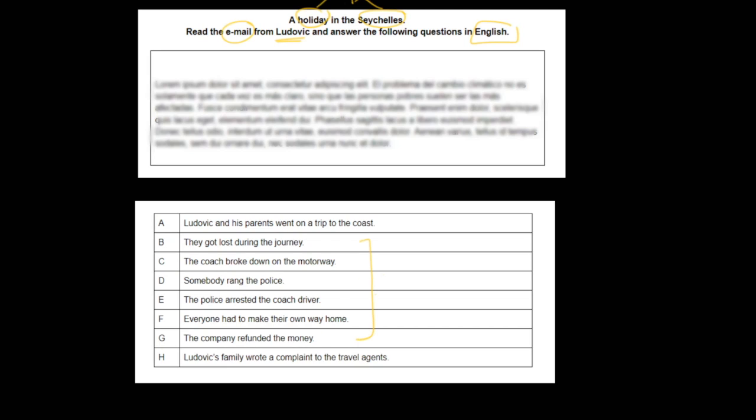Something bad has happened, hasn't it? It perhaps wasn't the best holiday to the Seychelles. And so something's happened here, and something negative to look out for. And of course, the last one that it made a complaint. So clearly something happened. It's going to be the ins and outs, the fine detail of what exactly happened. But we found out a lot of information there before we even read a word of French, haven't we?